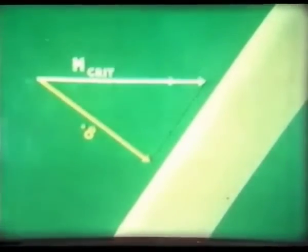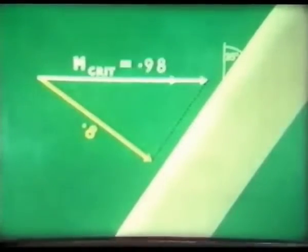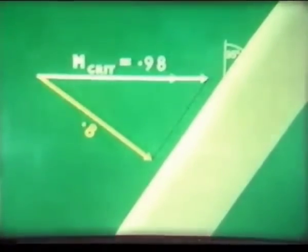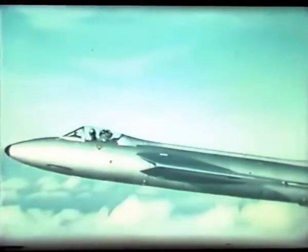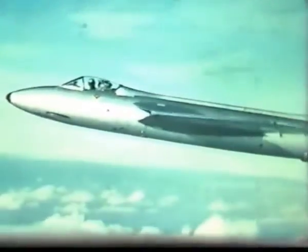The greater the sweepback, the more the critical Mach number is raised. For instance, suppose the straight wing has a critical Mach number of 0.8. By sweeping the wing back to 35 degrees, the M crit is raised to 0.98. But this is only the theoretical result for an infinitely long wing. In practice, the critical Mach number would only be raised to about 0.9.